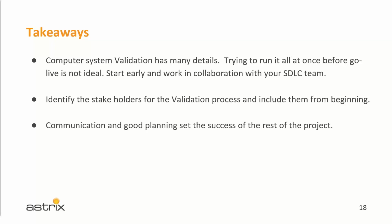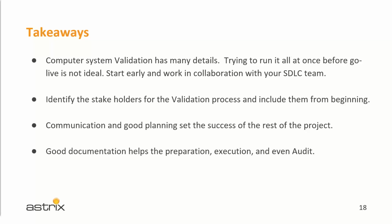Communication and good planning set the success for the rest of the project, right? If you do good here, then you're going to have good results, as well as keeping good documentation. This helps everyone in the process, right? The preparation, the execution, and even audit, right? It can help an audit go smooth.